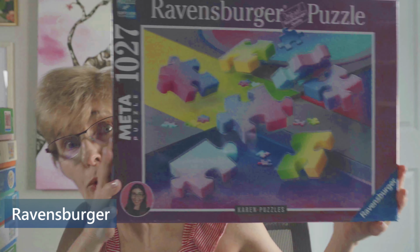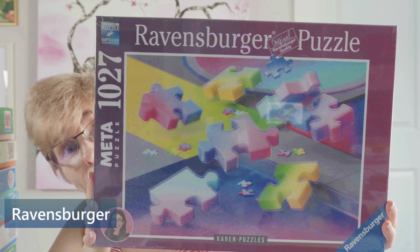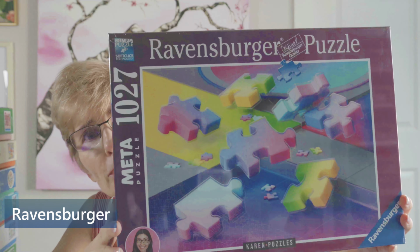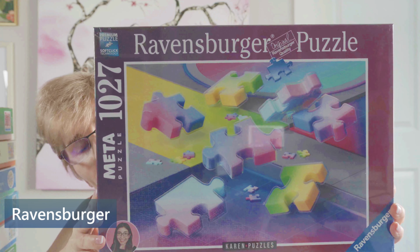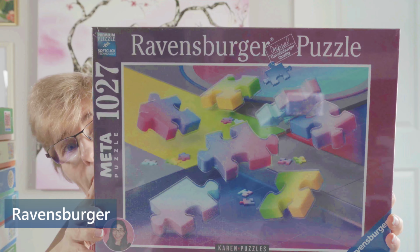And the reason that I was shopping at Barnes & Noble was I needed to pick up the latest Karen Puzzles puzzle because I got to support my girl. This is a 1,027-piece puzzle called Gradient Cascade by Ravensburger. And one of these days, I'm going to put this together, but I had to support her. Okay.